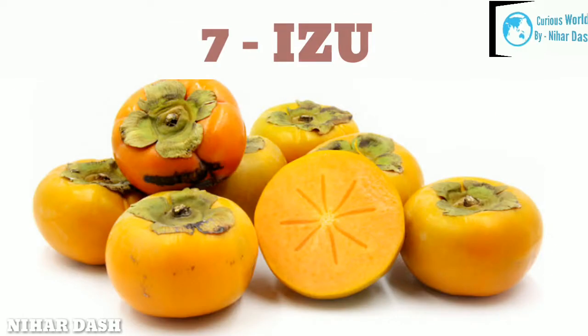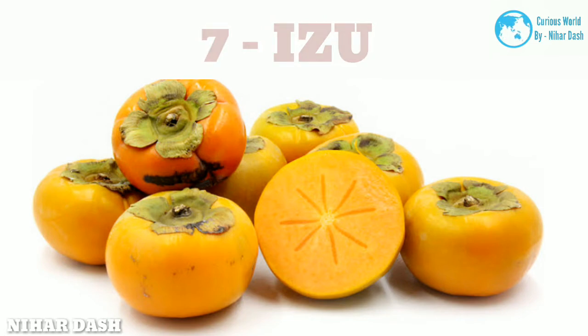7-Izu. This is another popular type, perhaps because it's one of the earliest to ripen. Once it's mature, you can expect to be plucking fruits off the tree by mid-September, and harvests may last through mid-November. The fruits are medium to large in size. A pollination constant non-astringent variety, Izu has a compact growth habit and the fruit is very sweet. Young trees are a bit slow to start growing, but once established, they are reliable performers.